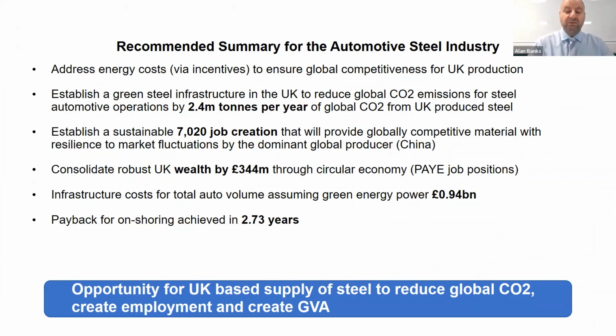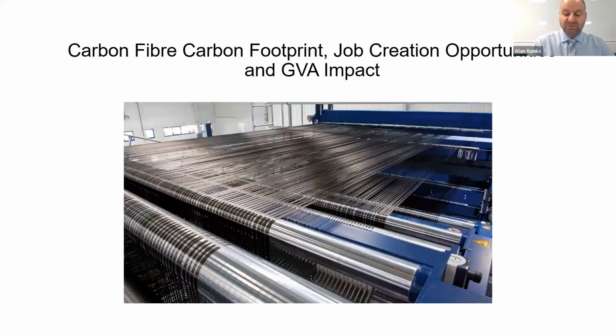And again, if we were going to put all of that industry into the UK, there are existing steel plants. So obviously, if we wanted to tap into existing energies, but we again assumed that we would have to build our own plants for this, then the energy power that we'd need is about 1 billion, which is just under £1 billion. So we get payback in 2.73 years based on the fact that we get 344 million through the circular economy for that. Carbon fibre.